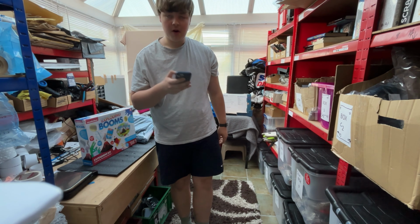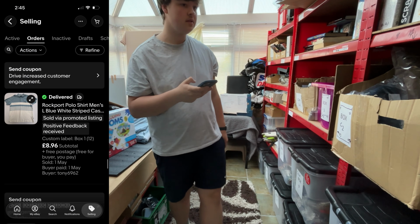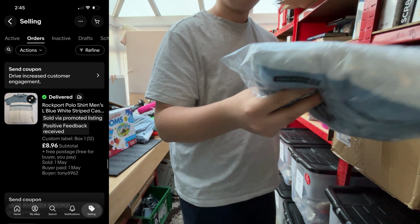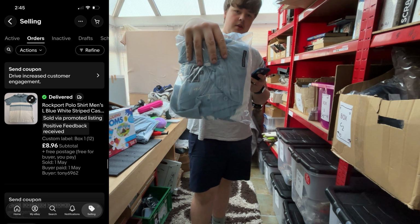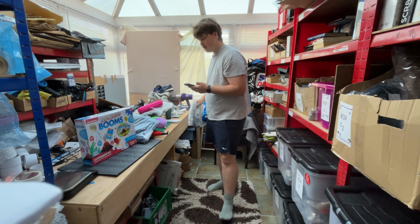Now we've got a Rockport polo. That's sold for £8.96. Quite a nice colourway. I like it. Free postage.